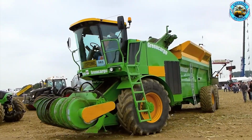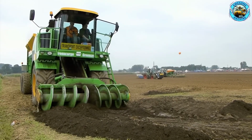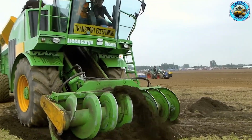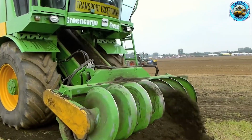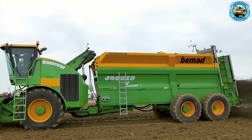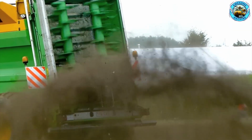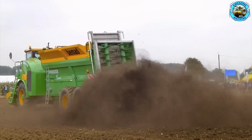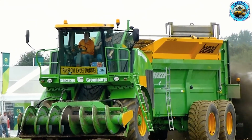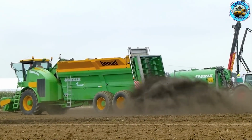The Green Cargo Trailer, with its 12-ton capacity, pairs seamlessly with the Joskin Tornado 3, boasting a 5,000-litre volume and advanced hydraulic features. Together, they deliver exceptional efficiency and durability. This powerful setup, featuring a combined 300 horsepower and robust construction, is designed to handle the toughest farm tasks with ease.